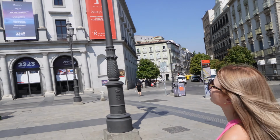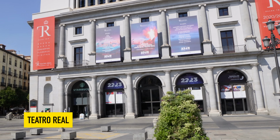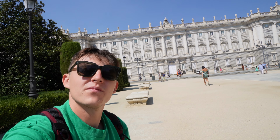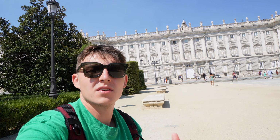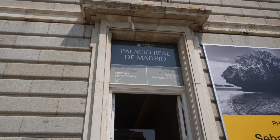What do we see here? It's the opera. The opera of Madrid. Sweet. Palacio Real. We bought ourselves two tickets, 26 euros total. And yeah, we better be quick because we booked them yesterday and there were not that many tickets left. Take a look inside. Very excited.